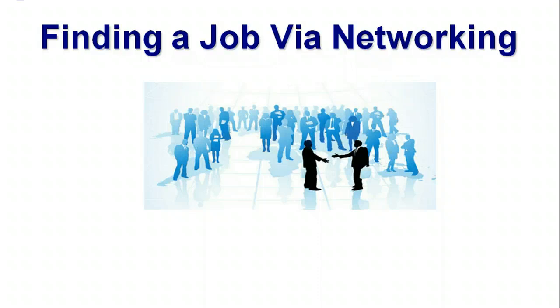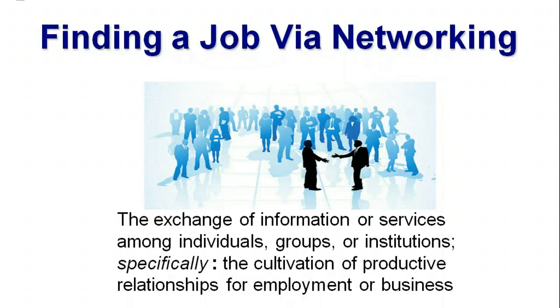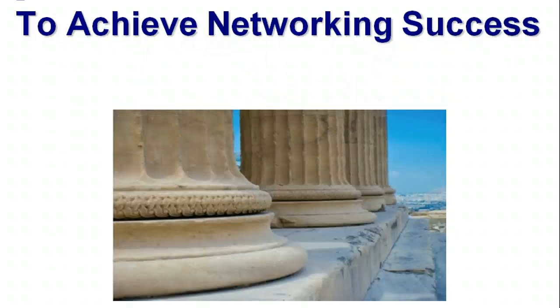So what exactly is networking? Networking is the exchange of information or services among individuals, groups, or institutions, specifically the cultivation of productive relationships for employment or business. That last sentence is key: the cultivation of productive relationships for employment or business.